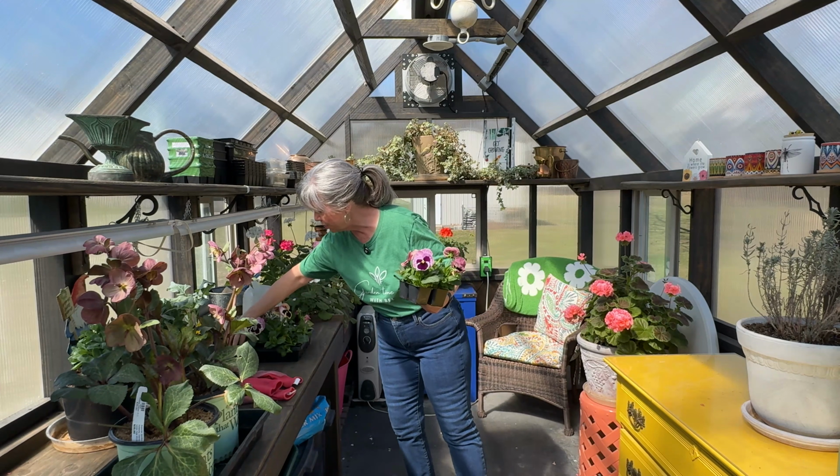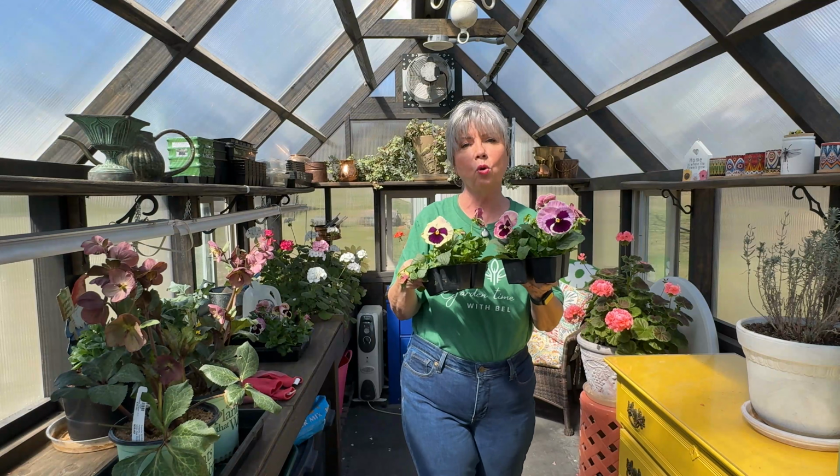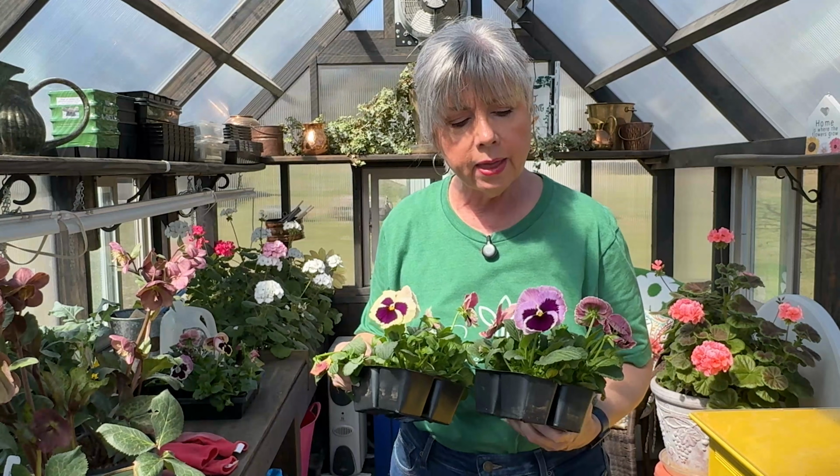I've decided to surround them with some pansies. Of course, these are cool weather annuals, and aren't they beautiful? That dusty purple rose I think will complement my hellebores that I'm going to put in the ground. When we get to the front porch and I actually start to pot things up, I'll give you the specifics on both of these plants.